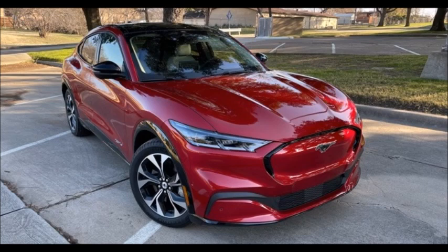And by the way, the Mach-E and the F-150 both won the North American Car and Truck of the Year, which is the biggest deal of all the awards that are out there. This is the big one. And Ford swept 2 out of the 3. The other one is the Hyundai Elantra, which we're reviewing next week.